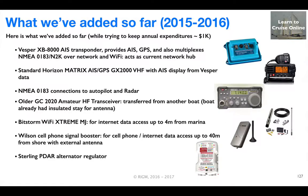In the past couple of years, we've added a number of things while trying to keep our annual expenditures on electronics to about $1,000 a year. We added a Vesper XB8000 AIS transponder, which also provides GPS and multiplexes NMEA data over the network. We added a modern Standard Horizon VHF capable of displaying the AIS data from the Vesper unit.